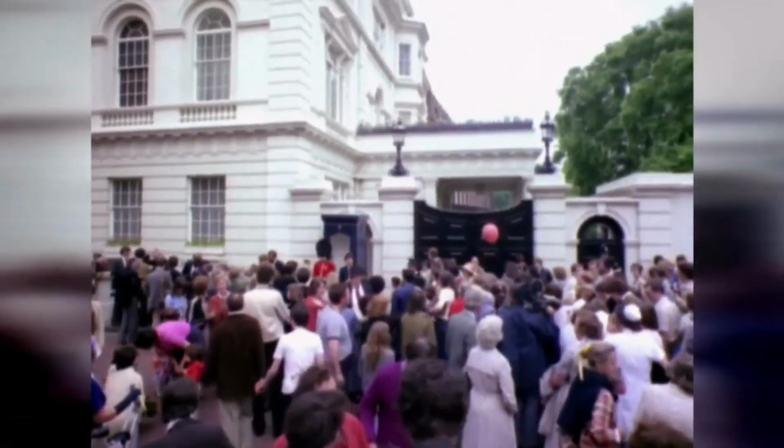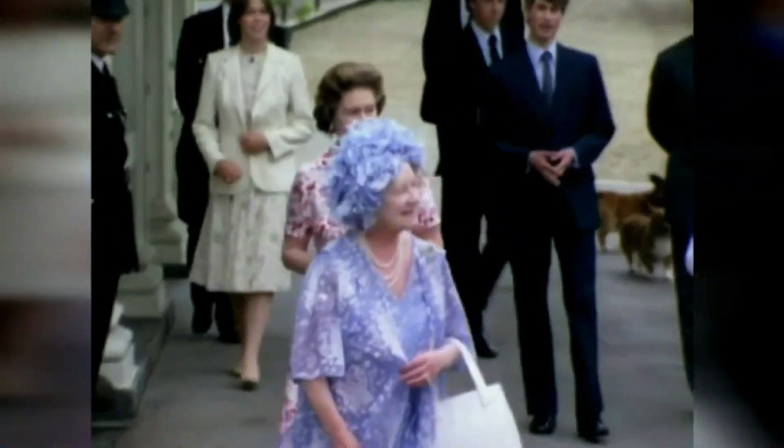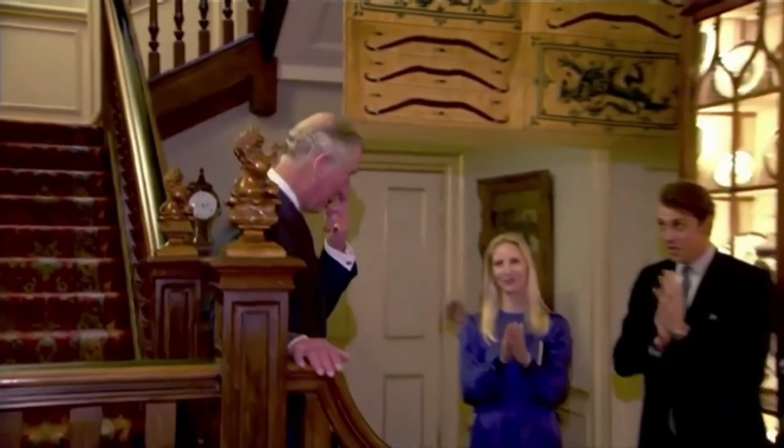We are told that it was Prime Minister of the day, Winston Churchill, who persuaded her that it really was her constitutional duty as head of state to move into Buckingham Palace. For the next 50 years, the Queen Mother would live there. And now, it's the official residence of Prince Charles.